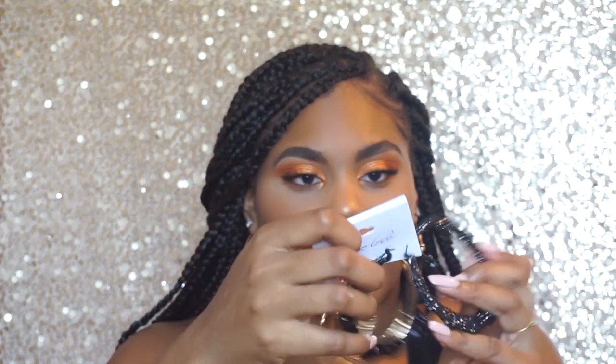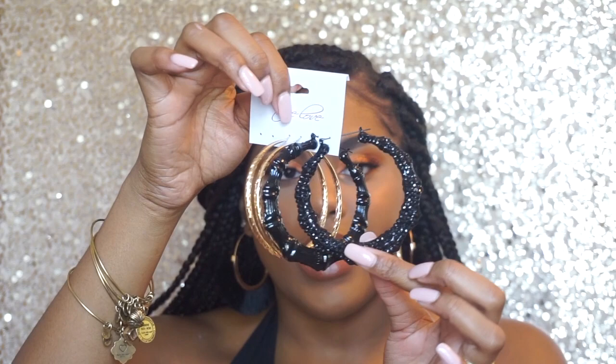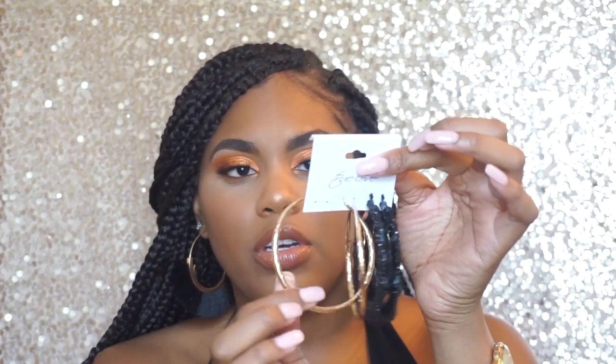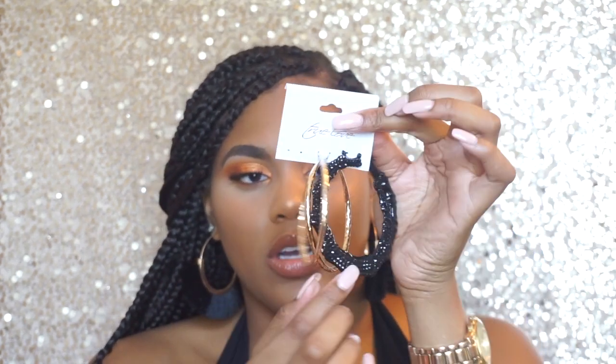And this set comes with another pair of gold earrings, and then these really big black ones, and then they came with these. And this set was $3.49. So I'm definitely going to be wearing these ones. I may wait for a special occasion to wear these black ones, but they're also pretty. I've really been into big, obnoxious earrings, and I know it's going to be my summer look, especially with braids. Like, it looks so good.